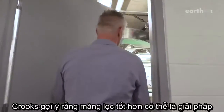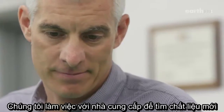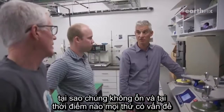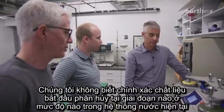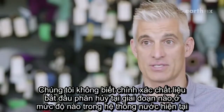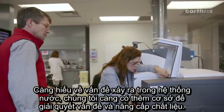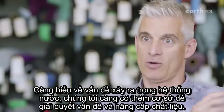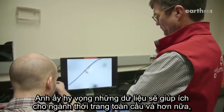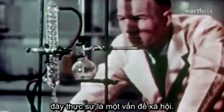Crook says better filters could be one solution, but better clothing is another. Working with suppliers to find new materials and then testing them against the old ones to understand how they fail, where they fail. We don't know exactly which materials are degrading at which rates and what's out there in the water systems right now. That's part of what we're looking to the science for. The more we know about how this problem's manifesting in the water, the more we can go back and tinker and try to improve the materials. He hopes the data will start a conversation within the global apparel industry and beyond. Yeah, it's a society issue.